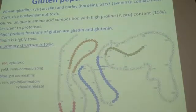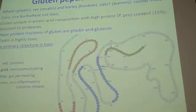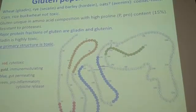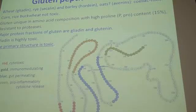Now, the interesting thing here is the primary structure, okay? Not secondary or tertiary structure. It's the amino acid sequence. And this is a gliadin peptide. When you look at this, you see there are different sections of this peptide which cause different pathological outcomes. For example, the red is cytotoxic, the gold is immunomodulatory, blue is gut permeating, and green is pro-inflammatory. So this polypeptide has built into it shorter peptides which have these deleterious effects, particularly if you're allergic to them.